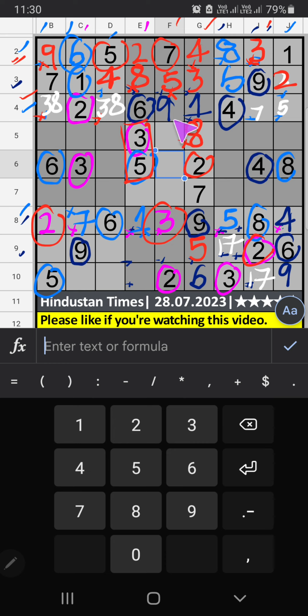Column F, we have 9. So 9 can't come in these cells. The 9 is confirmed here. Then 5th grade, 3 numbers are remaining: 1, 4, 6. 6th row, we have 4 and 6. So 4 and 6 can't come in these cells. It will come in one of the 2 cells. We confirm later. Then only 1 number is remaining, 1. 1 is confirmed here.